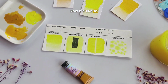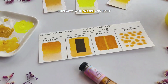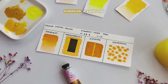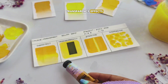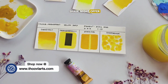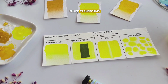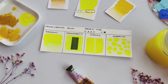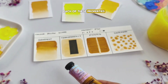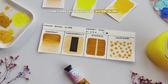Now, it's time to reveal how each yellow shade in the Thoovi collection interacts with water and light, showcasing the beautiful gradients, dispersion, staining, and transparency effects. Here's what each yellow shade might offer. Take a close watch to see how each shade transforms and how you can utilize them to bring a distinct effect to your artwork. Each of these properties contribute to the versatility and expressive quality of watercolors.